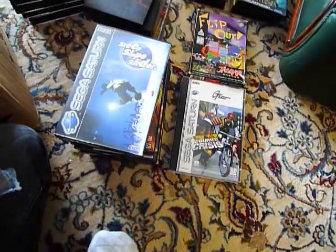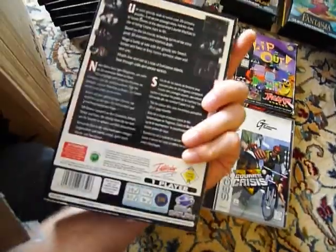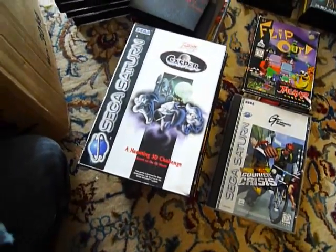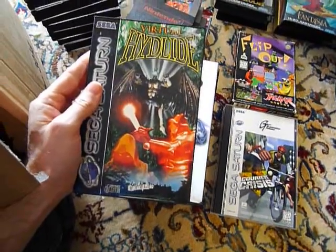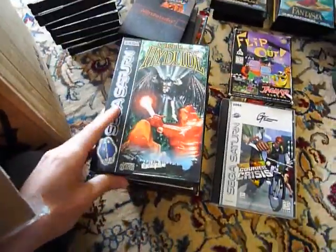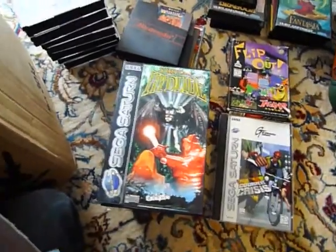And then we have Casper. I don't really know anything about this game. I think it was released for the PS1 as well. And then we have Virtual Hydlide. This is supposed to be a very bad game, but he sold it for cheap, so. And I have Hydlide for the NES, so it's quite nice to have the Saturn version as well.